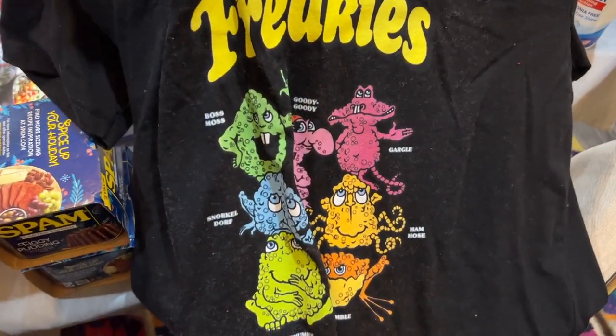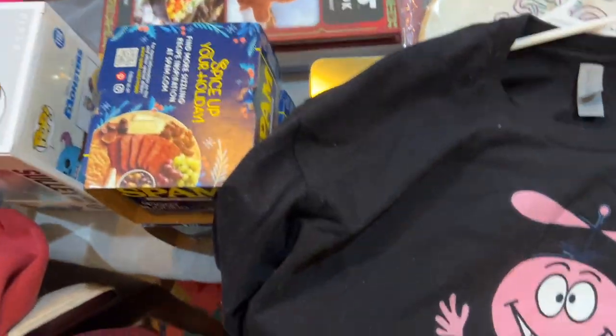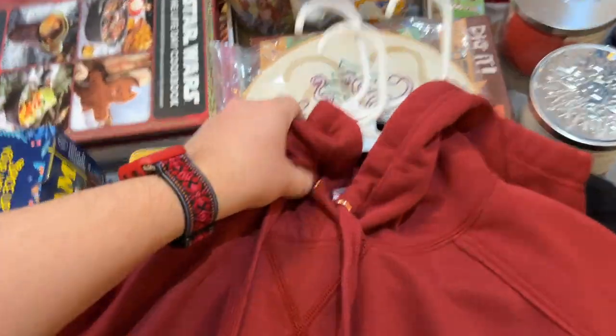This is Freaky's Cereal, and I think it's such a cute shirt, and I can't believe someone made that, you know? Such a niche item. Do y'all remember Freaky's Cereal?